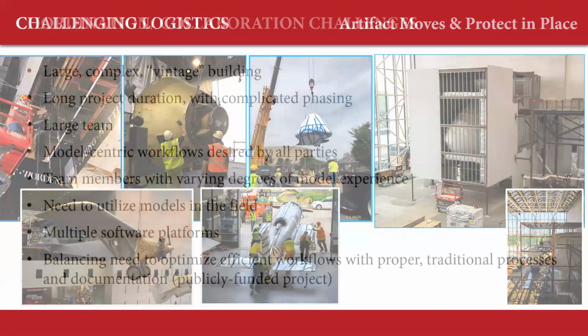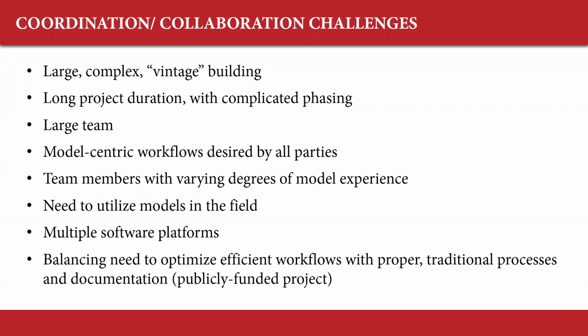But the challenges I want to talk about today are really the ones that go to how we're managing the process. So, of course, what are those challenges for coordination and collaboration? Again, it's a very large, complex, vintage building with a long duration, complicated phasing, and a large team. We all wanted to have model-centric workflows. That was desired by the Smithsonian as well as us and the design team, all parties. But we had a team with varying degrees of model experience.